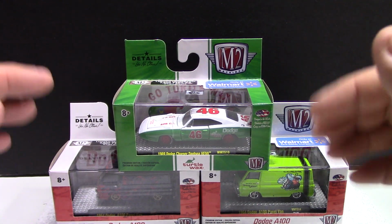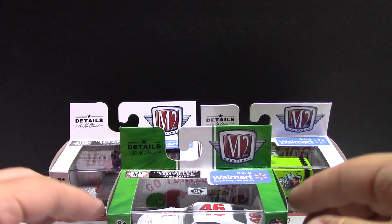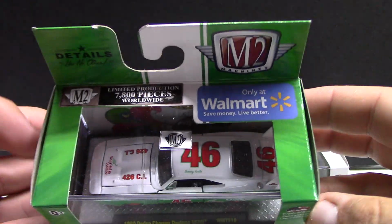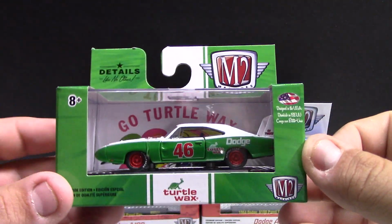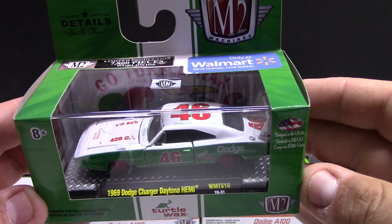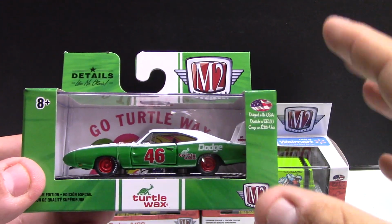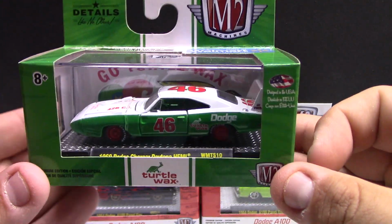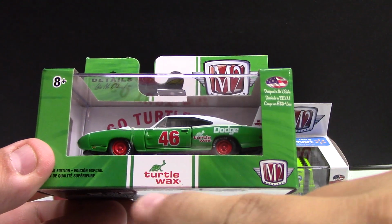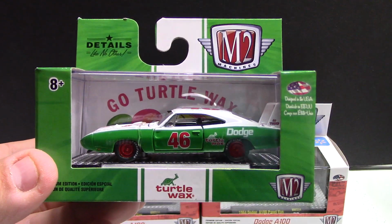Alright, we'll move on. We're still sticking, like I said, this whole video is going to be 1/64 scale. So these guys here are pretty new release stuff. We got the Turtle Wax, obviously from M2 as well. These are all limited, 7,800 pieces for this particular series. I picked up the 1969 Dodge Charger Daytona HEMI. Many in this series, there's a Corvette, there's a few other ones. I'm not going to be collecting all of these full sets anymore. They're just too expensive to do that, so I'm going to be picking, like I do, branded stuff, and then particular vehicles that have the branding on them.